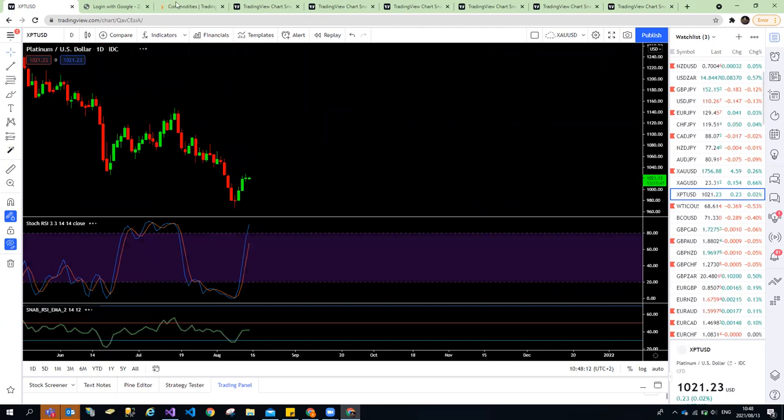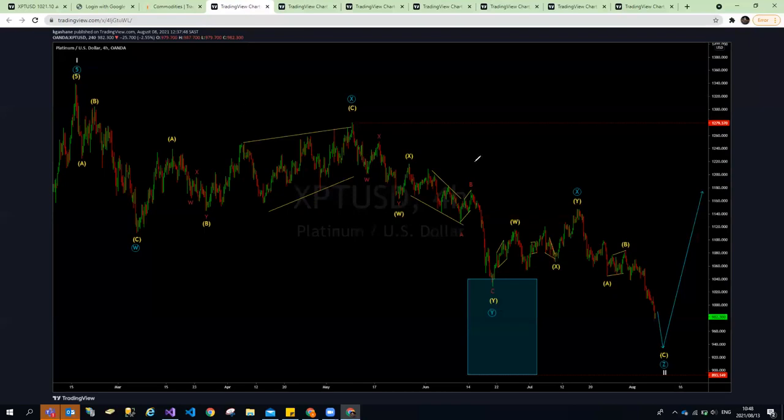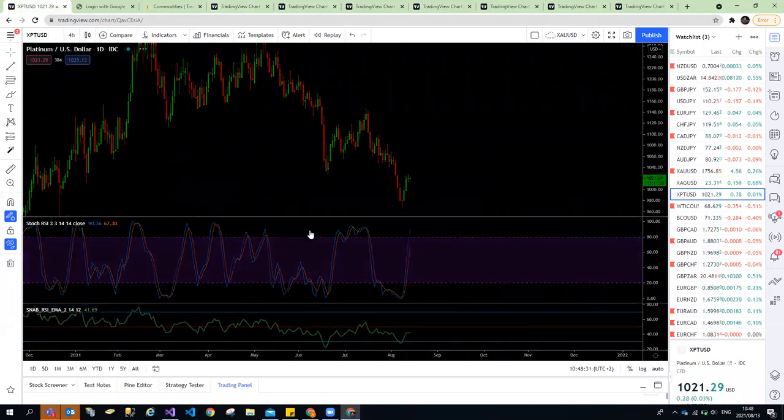Platinum, let's have a look here at platinum as well. We'll get to oil just now. Platinum forecast was for this to drop down to about 1920 and then push to the upside. We've already completed those moves. Let's go back to the 4-hour. So those moves are already in play.